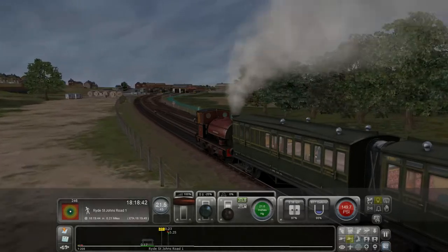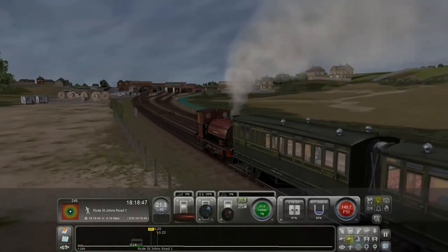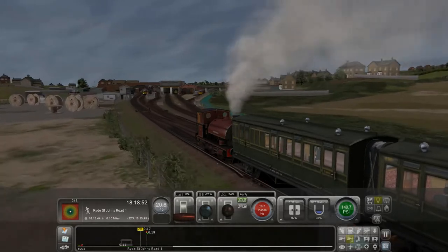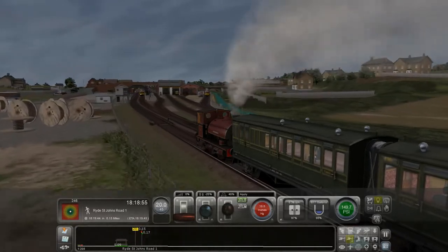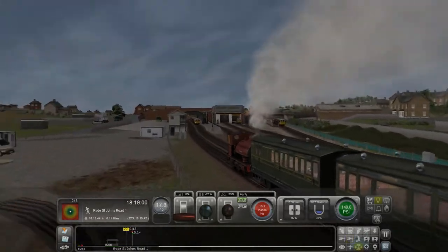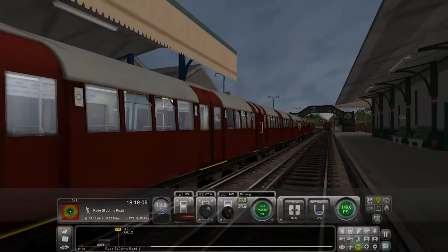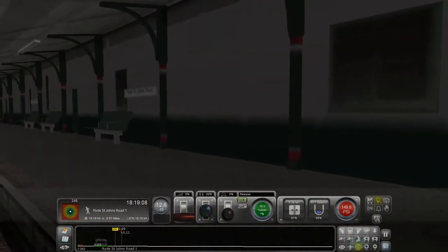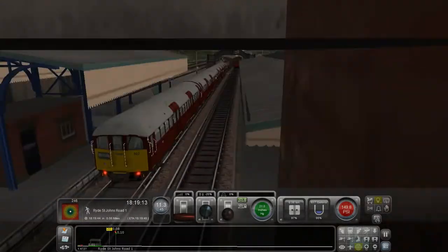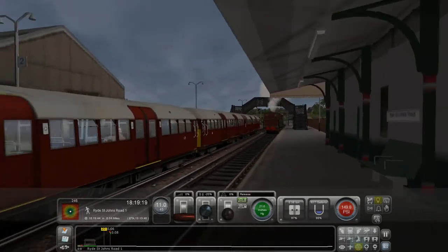Yep, it is slow, but... Hey, there's another train! Come on. Slow down! Oh, look, he's moving. Sounds the same as this. What? There's literally no people here. That's strange. They said there was a crowd here, but it doesn't really matter. Oh, hang on. He's going.